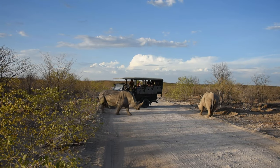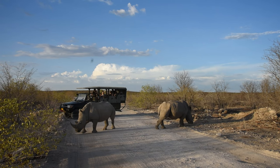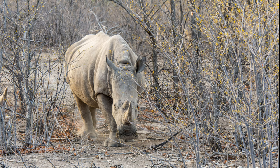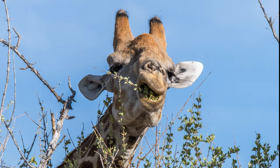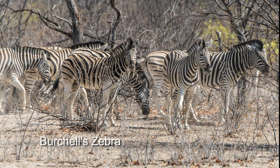The Ongava Reserve is home to both the black rhino and the white rhino, and they always have the right-of-way. In order to maintain the rhino population in this drought, the conservancy supplements the rhino's diet with hay. The mopani are a favorite of giraffes. Elephants are responsible for pruning the mopani into shrubs. Zebras are at home here too.